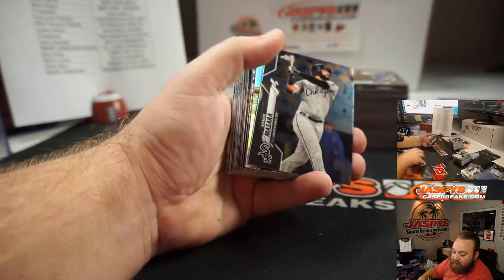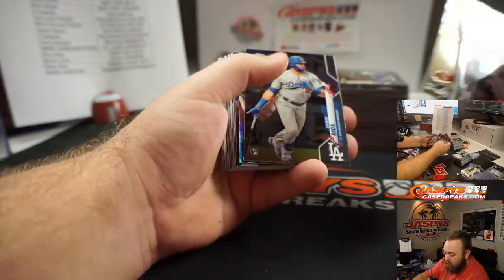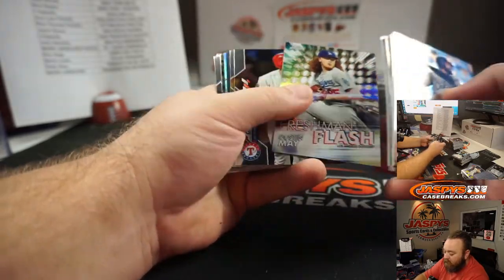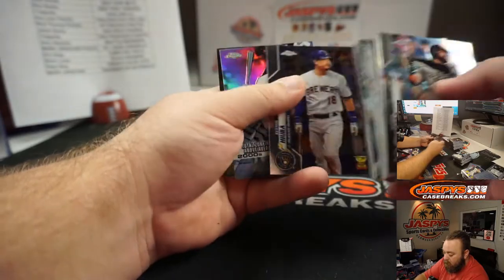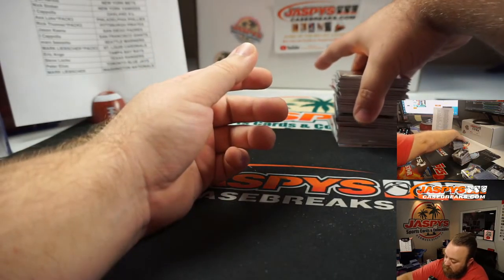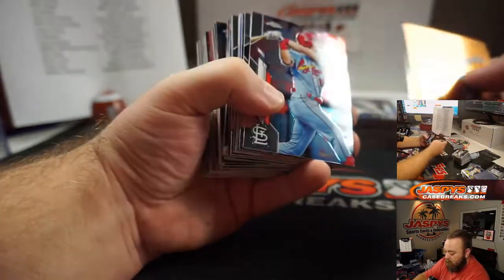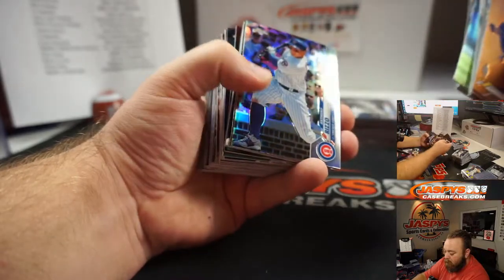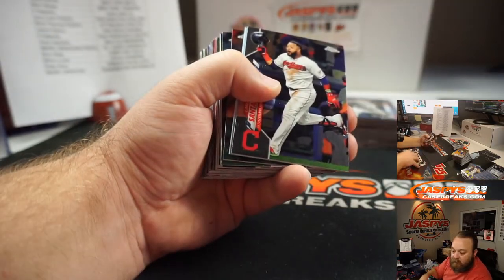Gavin Lux, base rookie for the Dodgers, Ryan Harold. Freshman Flash, Dustin May, Dodgers, Ryan Harold. Ichiro, die cut. Yordan Alvarez base, Houston Astros. That's going to Jay Remington.